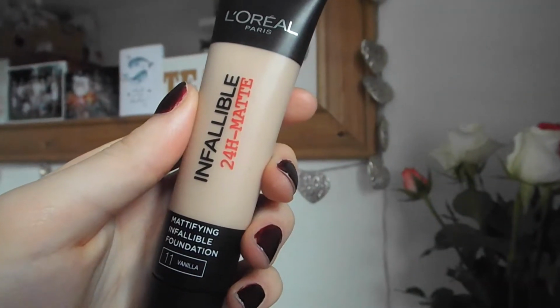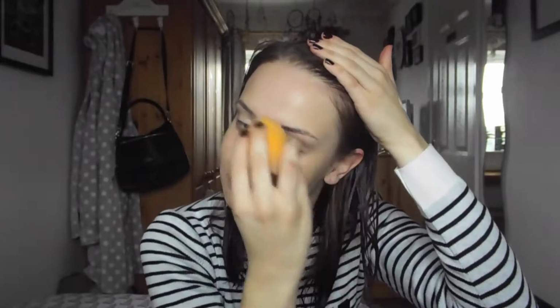So first of all I'm going in with my L'Oreal True Match Highlighting Fluid, I think that's what it's called, and I'm just putting that as like a base layer all over the skin. It gives such a beautiful glow under foundation. And then I'm applying my foundation. I'm taking the L'Oreal Infallible 24-Hour Matte Foundation all over the skin. I love this foundation, the coverage is beautiful and it's not drying. It is matte but it's not too matte, it still lets that glow shine through.